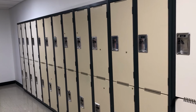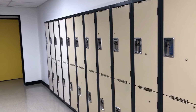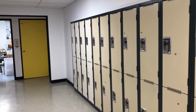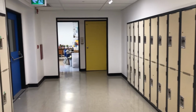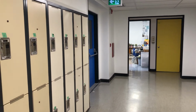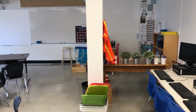So in this end, with this project, we've taken over 6 classrooms and we're phasing it. So the next phase is the other 6 classrooms at the south end of this 2-story building, and eventually after about 2.5 years we'll have done all our bits and pieces and the building will be brought up to modern day standards.